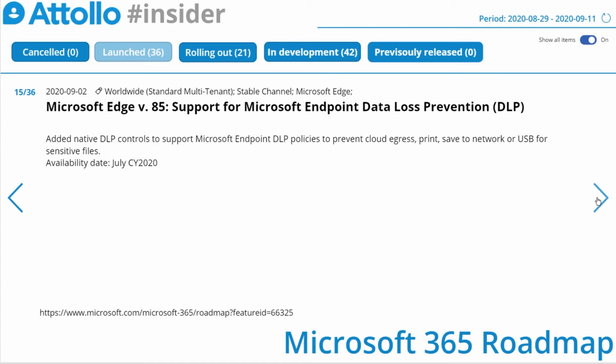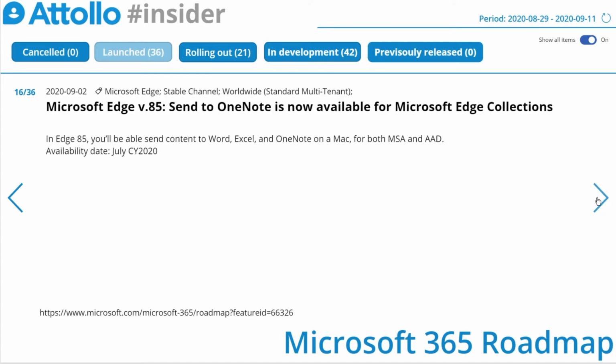Microsoft Edge version 85, support for Microsoft Endpoint DLP. So this adds native DLP controls, data loss prevention controls, to support Microsoft Endpoint DLP policies to prevent cloud egress, print, save, or network or USB for sensitive files. Microsoft Edge version 85. Send to OneNote is now available for Microsoft Edge collections.